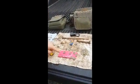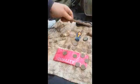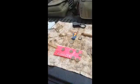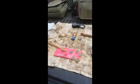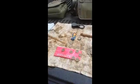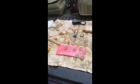Today, 1927 Buffalo nickel. I love it. Let me get my pointer out. 1927 Buffalo nickel, and I pulled a 1926 wheatie. These were both off the sidewalk strips across the street from the park we were at.